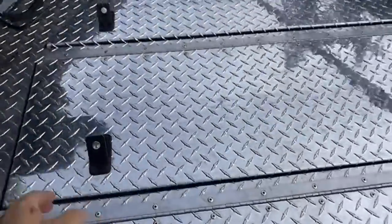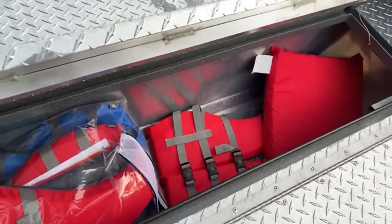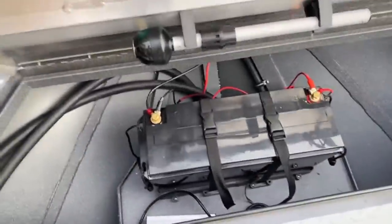And then you got your next compartment, which is basically just a storage compartment. Got my life jackets in there. I got my throwaway vest, all that jazz. And then I got my battery.